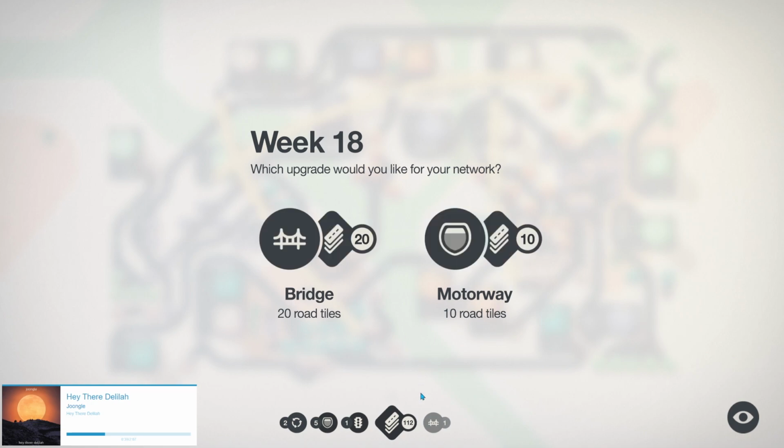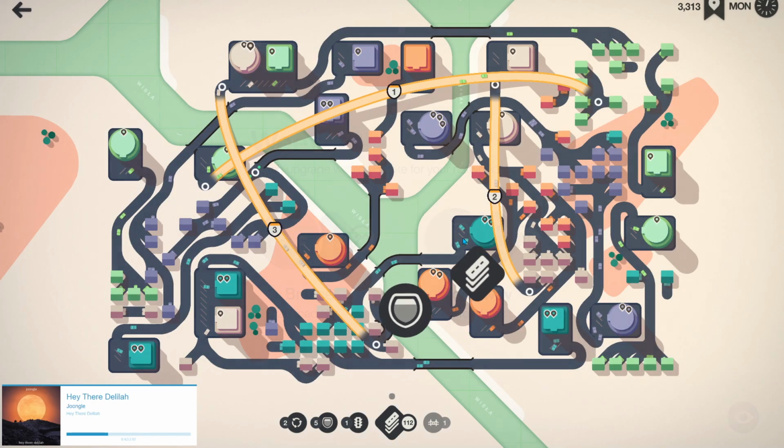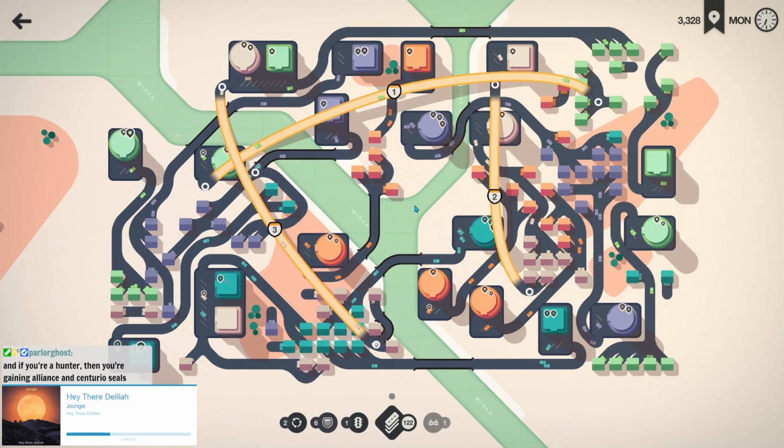Let's take... I've got 112 road tiles. We're good on road. We're going to take a 6th motorway and maybe never use it.